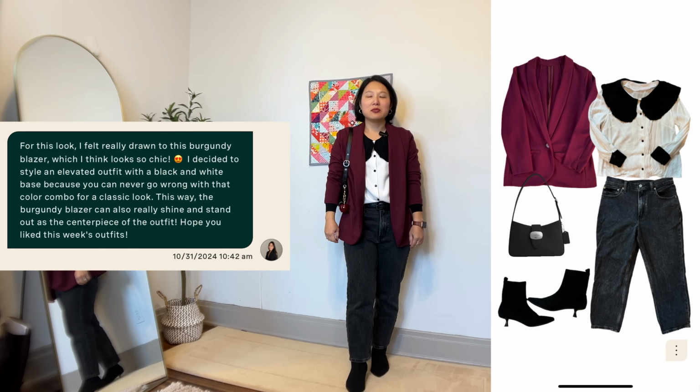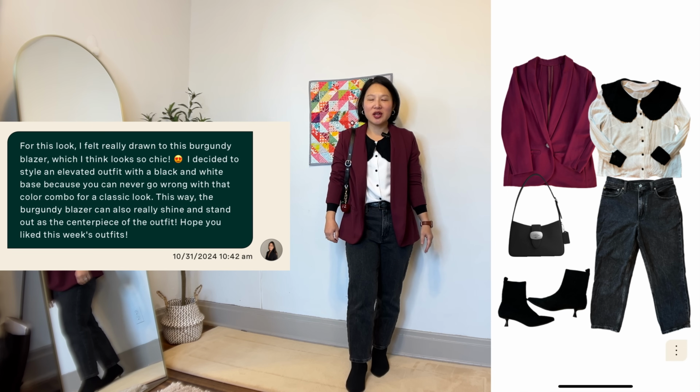For the second outfit that Marie chose for me, she said she was drawn to this burgundy blazer and she wanted to pair it with black and white because that's a very classic color combination, and I totally agree. I really like the look of this outfit.